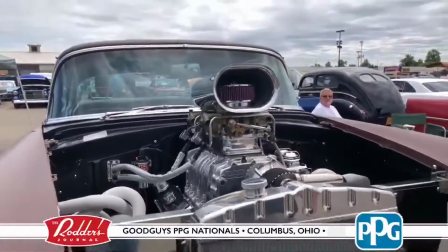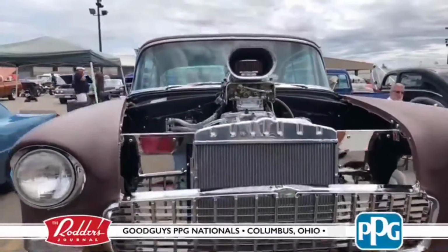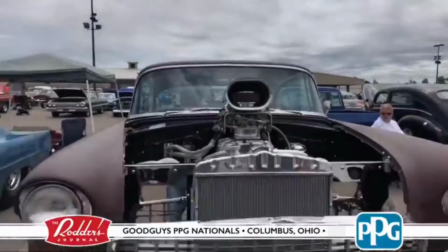So what do you do with it? Just drive around on the back roads. Drive around on the back roads? Yeah. You don't ever drive it anywhere? Well, I usually trailer it everywhere. Okay. Get it close to the area, and then I'll drive it in.